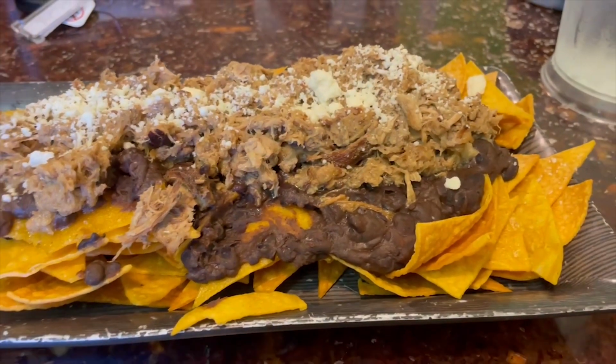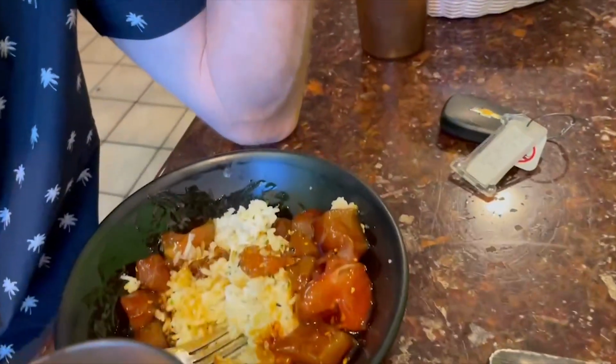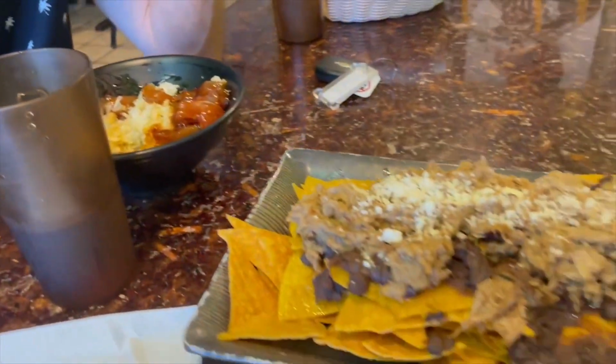So here we are at a random cafe trying our first poke bowl, like raw fish.